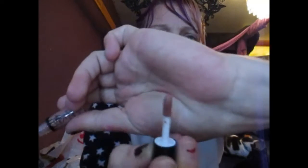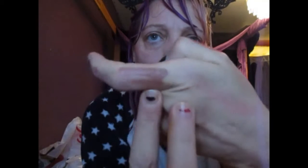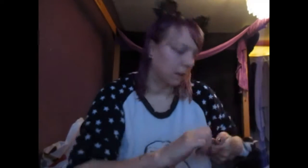Okay, so this is just another little mini skinny mat called Off the Wall. And again, it's kind of like a brown. So if I put it next to that first lip liner that we got here, that's a lipstick there. So very similar. Well, it's nice. I like it when you get similar things.